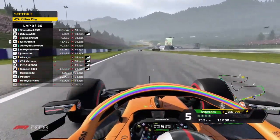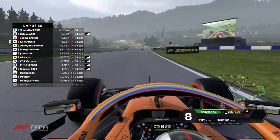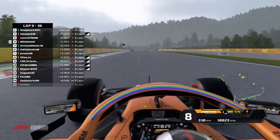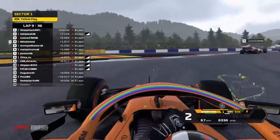And how have we not even got a VSC? I mean, the lad smashed into the wall. I never know. I will never know. That has sort of spread the train out a little bit up at the top as Cosmo tries to close in. Yellow flag in sector 1.